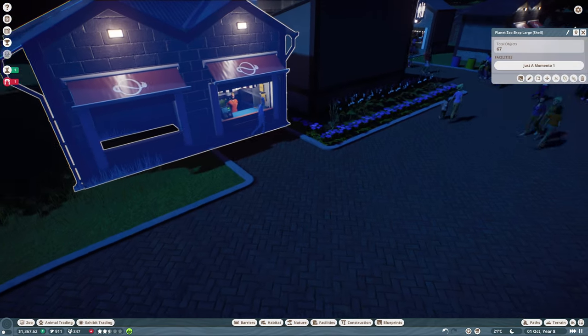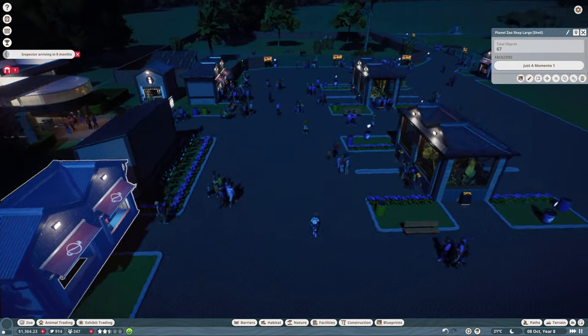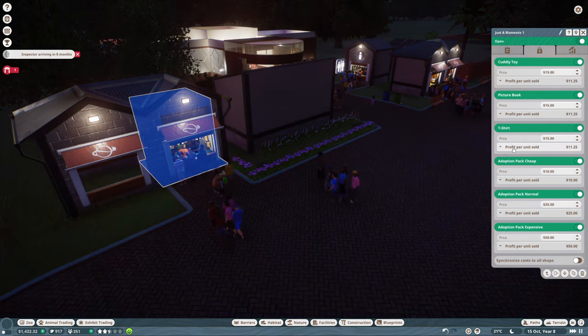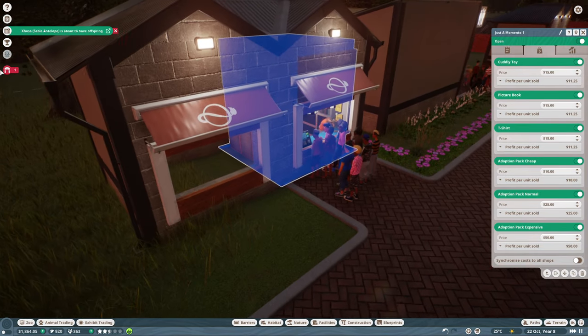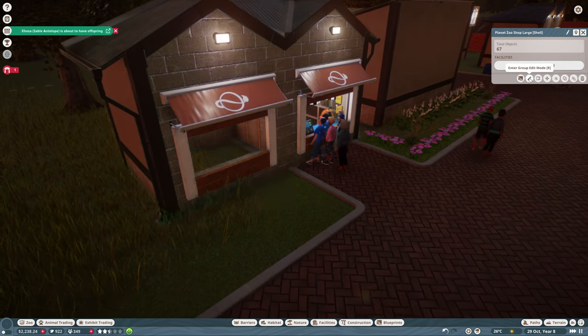I mean, to be fair, we're not doing bad money-wise, are we? We seem to be generating it quicker. What are we actually selling in there? It'll be a load of rubbish, won't it? T-shirt, £15. Cuddly toy, £15. Goodness me. Yeah, we keep getting the alert that the zoo is low on cash.